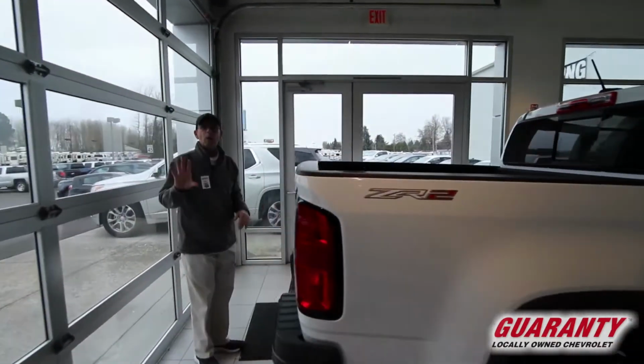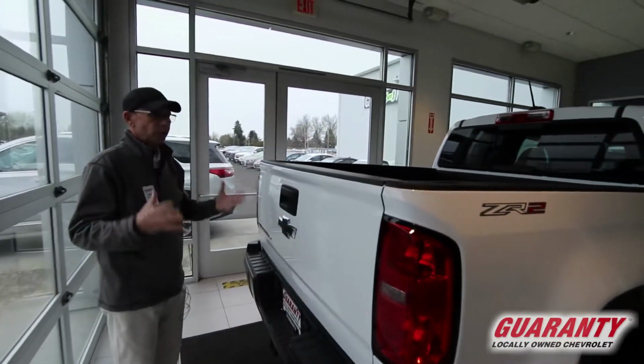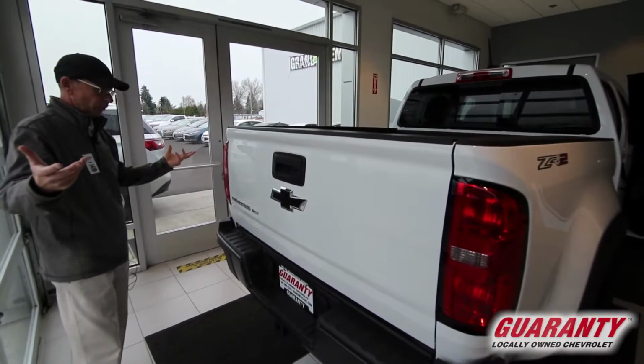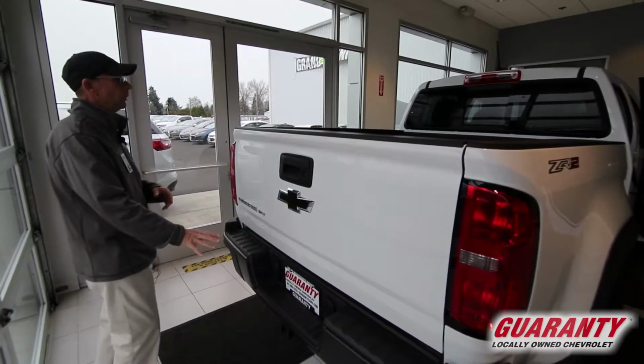And it only has 12,000 miles on it. She has taken extremely good care of this vehicle. Be proud to sell it because she owned it. So all the tow equipment's on it as well.